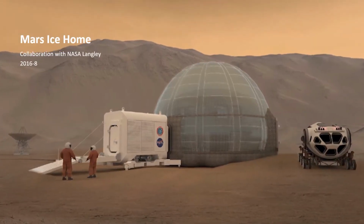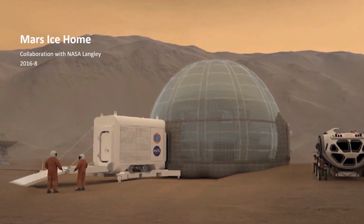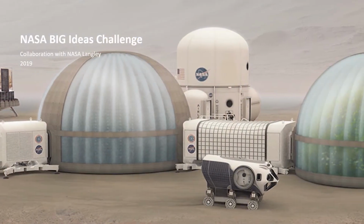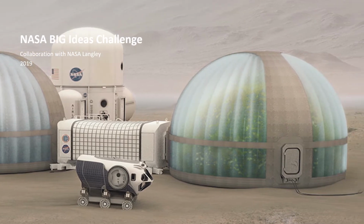And very fortunately, the ice house concept spun off into another project in collaboration with NASA Langley, Mars Ice Home, which was not a 3D printed structure, but actually a filled and frozen ice habitat concept that we were able to develop over the course of a number of funding rounds with a group at NASA Langley. This also spun off into the Big Ideas Challenge, which was a challenge that we collaborated with to organize and host with NASA Langley as well.